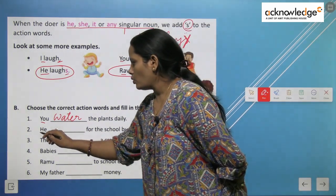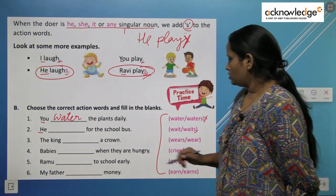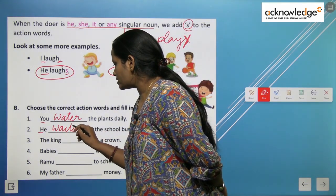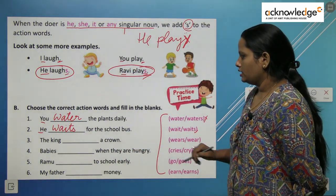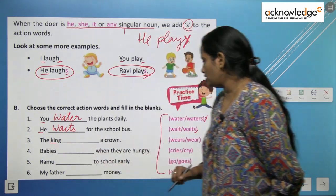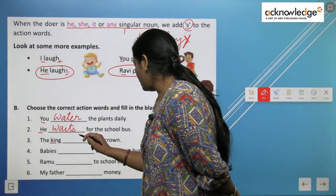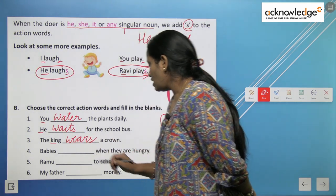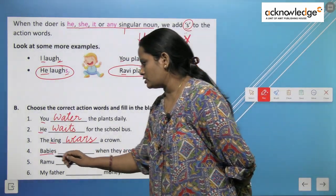He means one. So with one we use S. So the answer is waits. He waits for the school bus. The king, only one king is here, so we are going to put S. The king wears a crown.